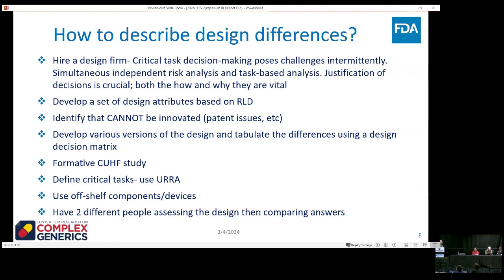So we started with this: how do you describe design differences? Because that's the starting point for when you're going to determine something is minor or major, other. Tongue in cheek, but one of the first responses was, well, hire a design firm. Because all along the way, you're going to have critical task decisions that are going to vary between interpreters. So one of the suggestions was a simultaneously independent risk analysis and task-based analysis.